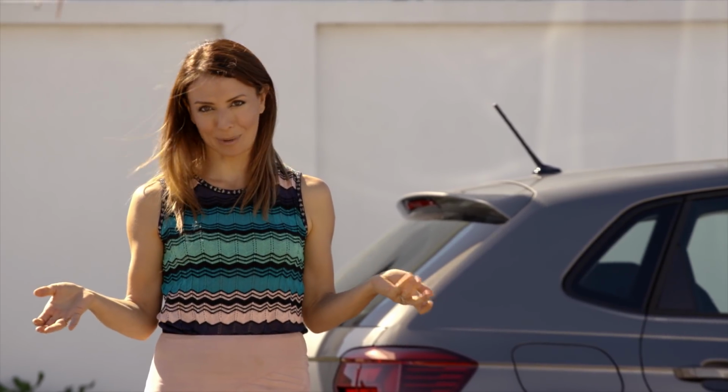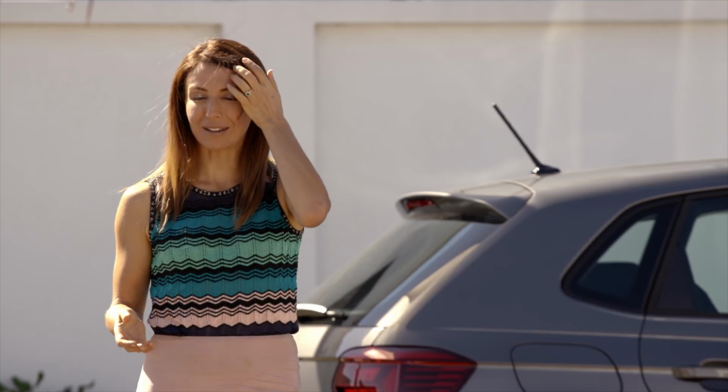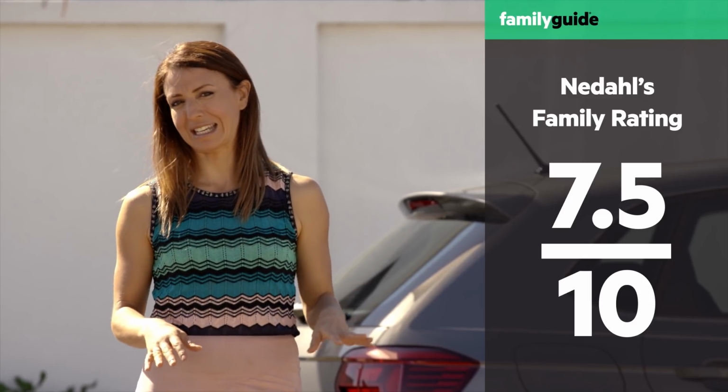No, there is not a huge boot, but you're in a Polo. It's hardly a surprise, and it's not bad at all for its class. Plus, it has all the latest safety. I gave it a family rating of 7.5 out of 10, taking points off for the size. My children gave it less, they gave it a 7 out of 10. Their expectations on the tech front are getting out of control.